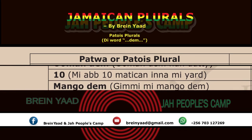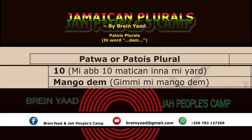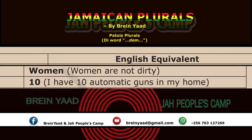Next example, figure 10. Jamaican says, me have 10 matcan in a me yard. Which means I have 10 automatic guns in my home. Matcan, automatic gun or pistol. I have 10 pistols in my home.